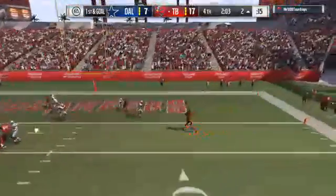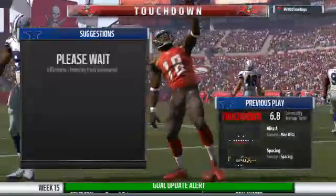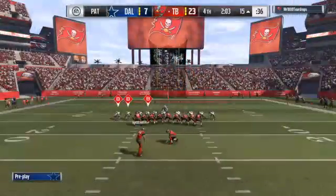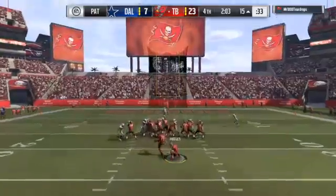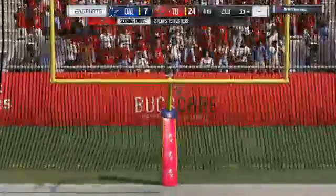The gun. They'll look to throw. That's caught at the 1. And he's into the end zone. Touchdown, Buccaneers. Their big tight end, his 5th touchdown now on the year. And the Bucs capitalize on the short field as they take it in for 6.